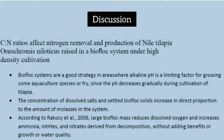Let's go through together. So, the discussion for this journal is biofloc systems are a good strategy in areas where alkaline pH is a limiting factor for growing some aquaculture species of fry, since the pH decreases gradually during cultivation of tilapia. The concentration of dissolved salt and settled biofloc solid increase in direct proportion to the amount of molasses in the system. According to Rokaki et al. 2006, large biofloc mass reduce dissolved oxygen and increase ammonia, nitrate, and nitrite derived from decomposition without adding benefit in growth or water quality.